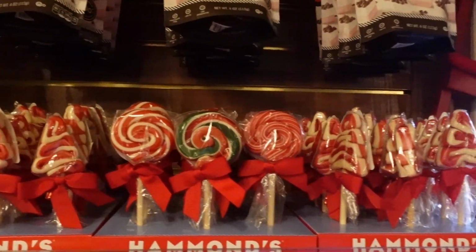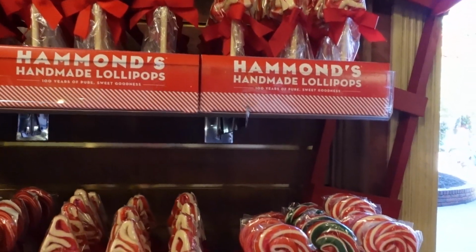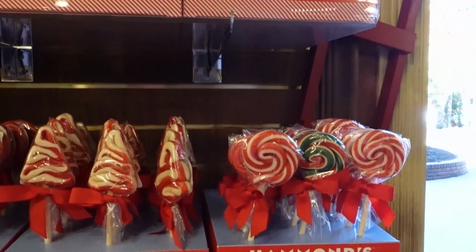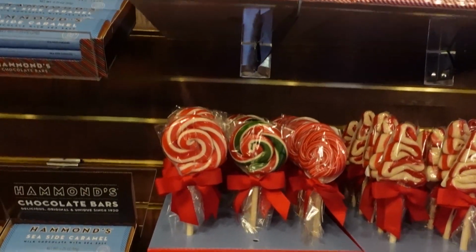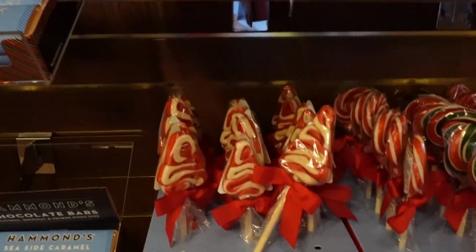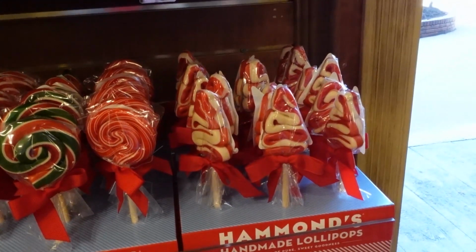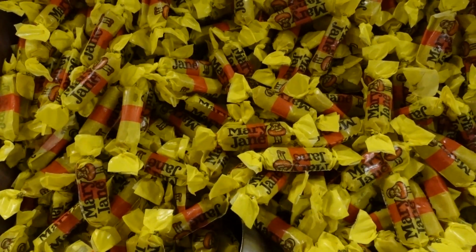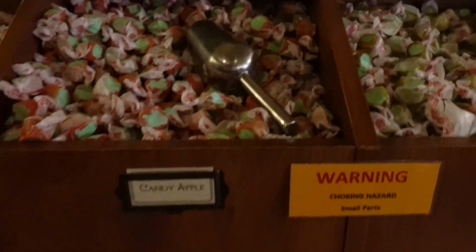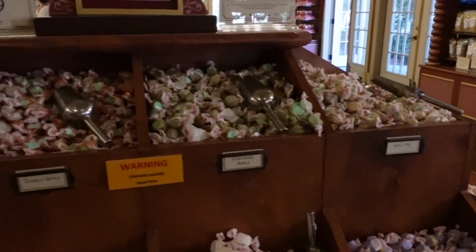To me, I don't know if it's coming across in the video as well, but man, the colors of those lollipops. The lollipops just really put you in a Christmas mood. It just takes you back to when you're a kid. You walk into a candy store and that's the first thing you want to buy, those striped lollipops. And then they had all the taffies and the Mary Jane taffies. All that. Yeah. It's really fun to see all these candies that we grew up with.